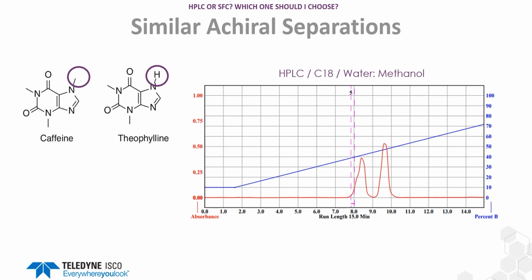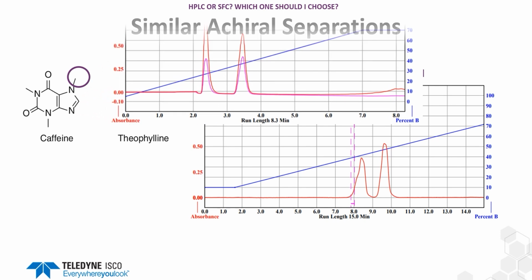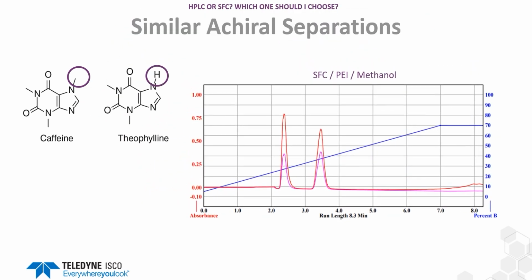Now, with SFC, you could use another type of column instead of the silica column to try to improve that separation. So if we use a PEI column, you can see how much better our separation is compared to the SFC with our silica column. We're getting really good baseline resolution, even better baseline resolution than what we saw with the HPLC. Same sort of gradient, going 5 to 70% methanol. The only problem with this is, what if you don't have a PEI column laying around? I mentioned this before. If you're an HPLC user, you're most likely going to have a C18 column, be able to use reverse phase. With an SFC, are you going to have a specialized column laying around in order to complete this separation?